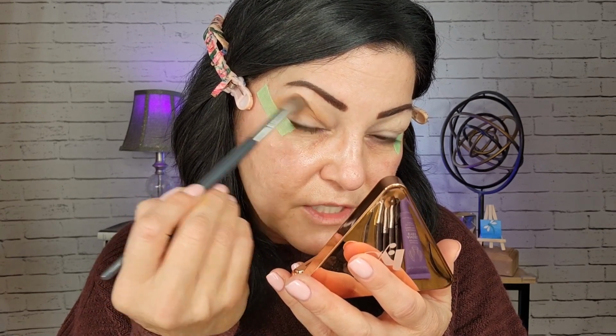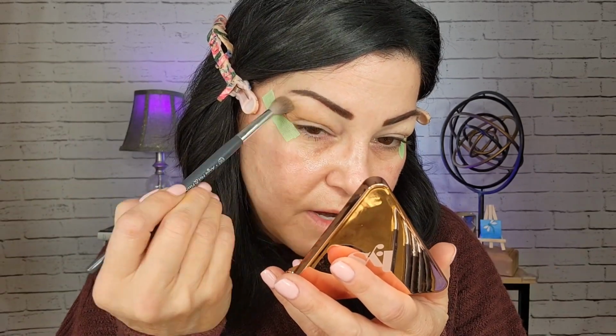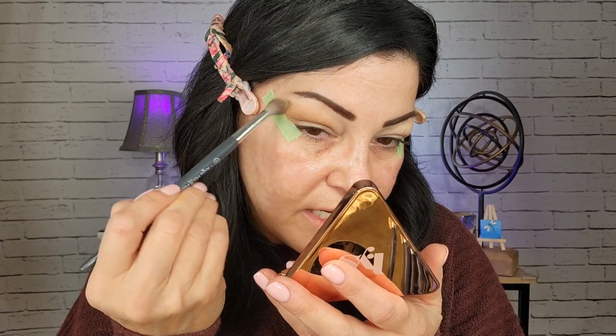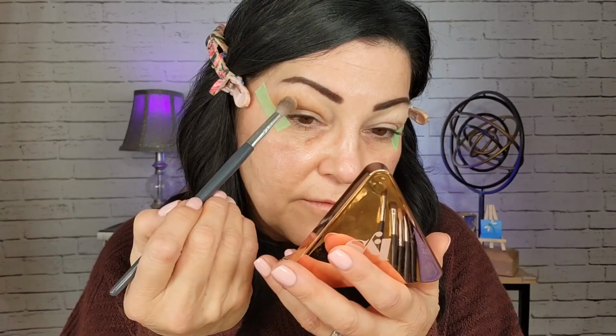I was a little nervous to try their eyeshadows because you just don't see or hear much about it. So that's why I was super excited and intrigued to purchase this. So I'm super glad so far that I did, because that was very easy. So I'm just going to add a little bit more in my inner corner here.